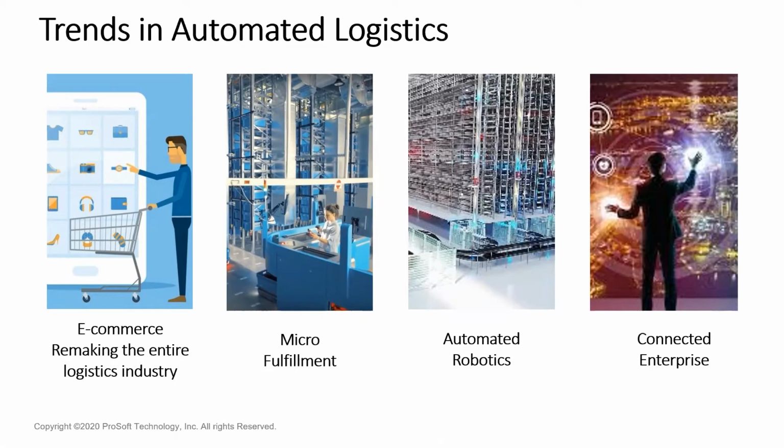So the result is that our customers are growing their distribution networks, and their customers are starting to purchase things through different channels: direct, through a distributor, through a store, or online. And the only way to satisfy these omni-channel fulfillment needs is through automation, namely through automated robots.